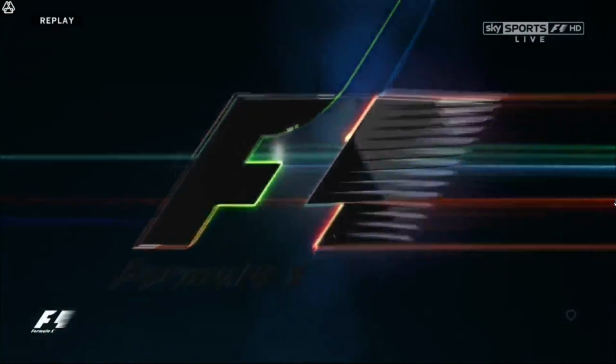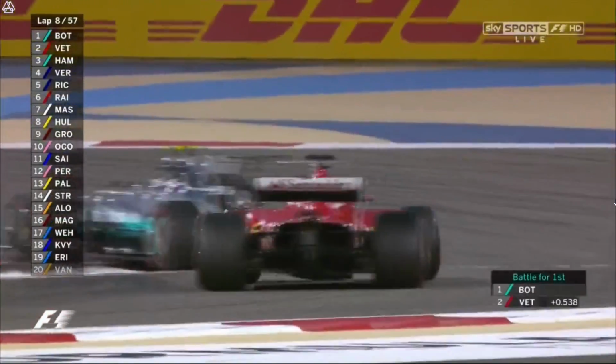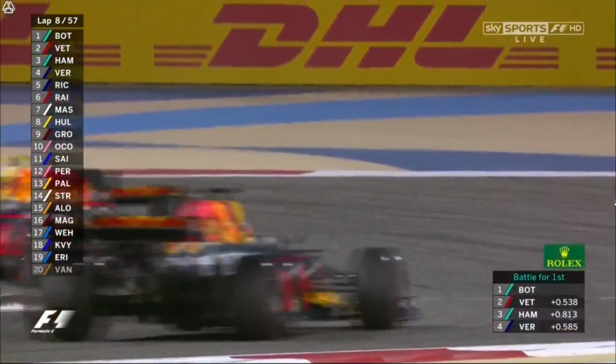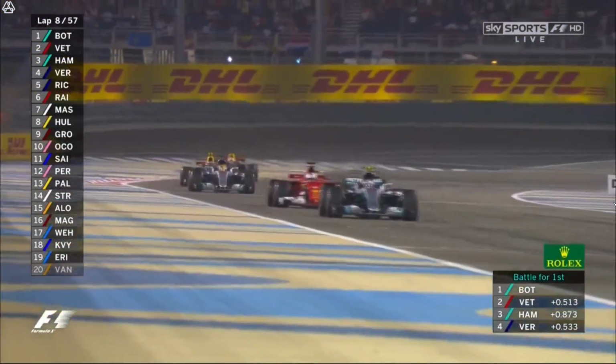You get close enough as well, Martin. If you're going into a strong headwind, the tow becomes that much more effective. Yeah, it's only margins, but Formula One's about margins. Any little gain you can make is always very handy indeed.